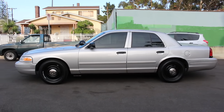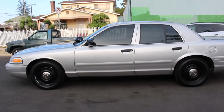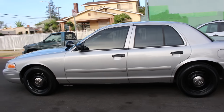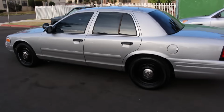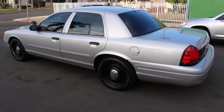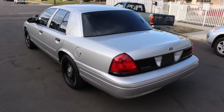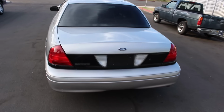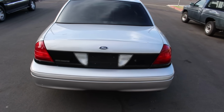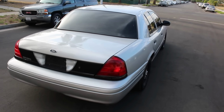I performed the 100,000 mile service on it. She's got a bunch of new things. I'll go through those in a minute. This is a flex fuel unit. The paint is extremely sharp. It does have some scratches here and there, scuff marks on the bumper, but nothing major to worry about.